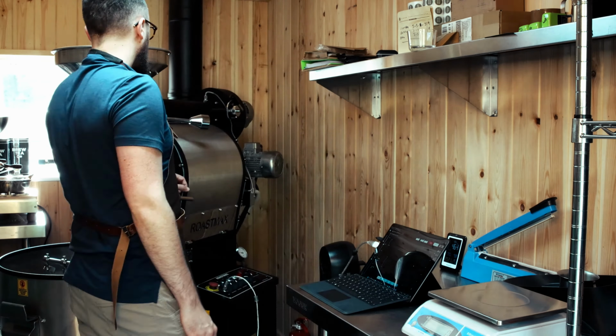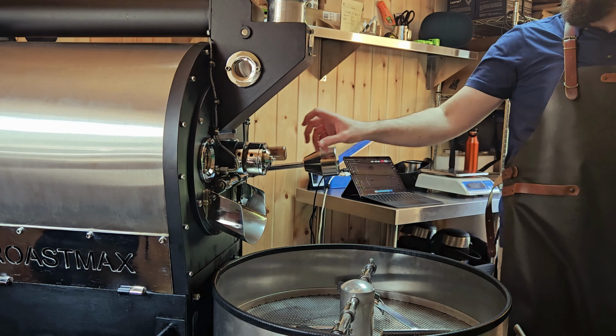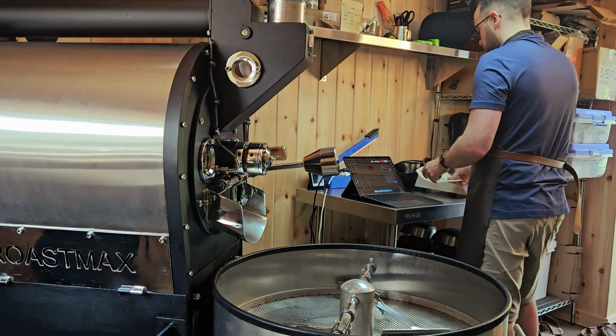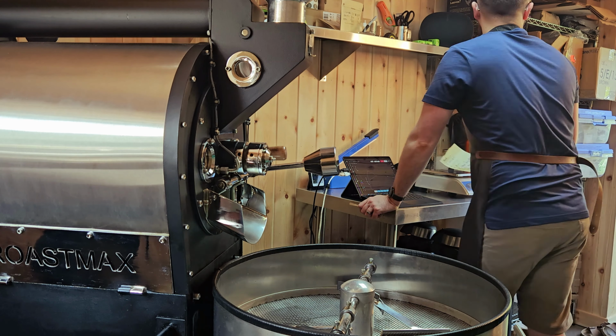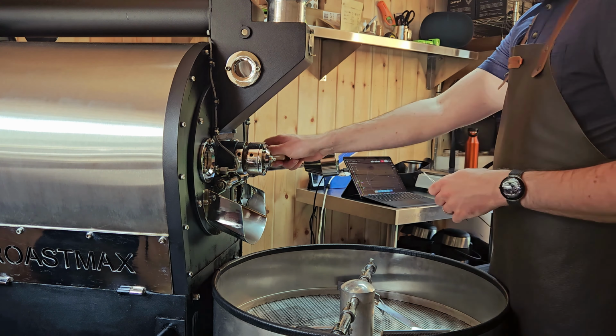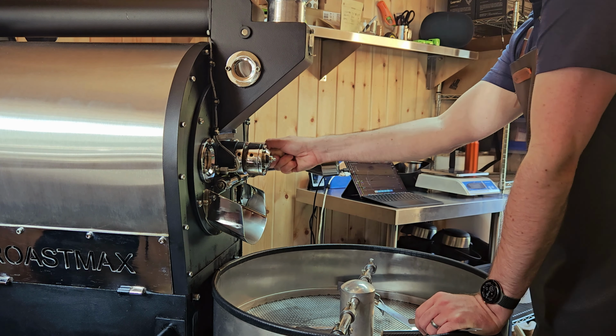I've got Artisan and OneNote on my laptop running at the same time. So Artisan is an open source piece of software for tracking the roast and making sure I maintain consistency from roast to roast. And then OneNote is where I keep all of my roasting notes, so I can keep markers that I need to follow throughout the roasting process.